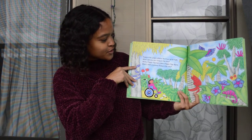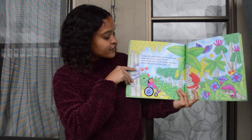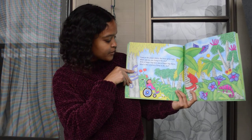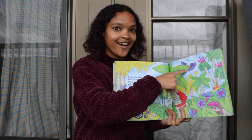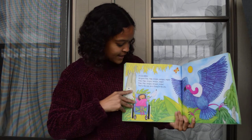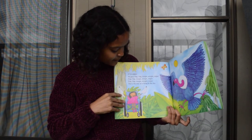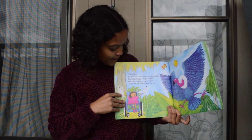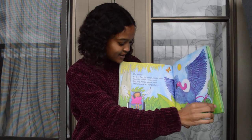Down in the jungle where the trees grow high, what can you see flying in the sky? With a flappy flap here and a flappy flap there, what's that creature flying through the sky? It's a bird. He goes flap, flap, boogie, woogie, oogie. That's the way he's flying in the sky.